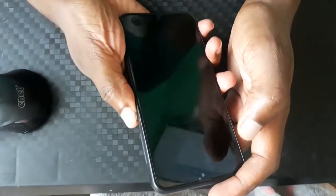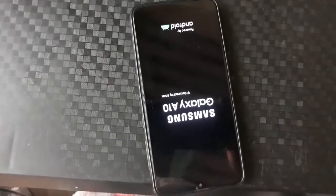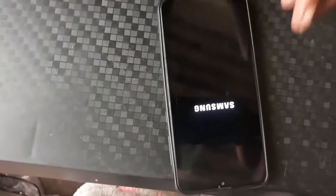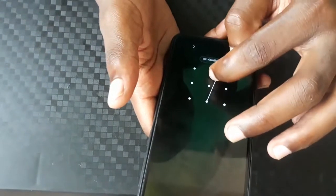Alright, so let's power it on. Alright, so it's a bit slow when booting up. Alright, so it's on. Then we put on the SIM pin if you have a SIM card inserted. Then you have to set up a pattern. I already set up this one.